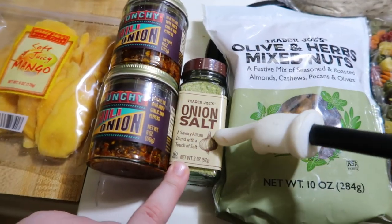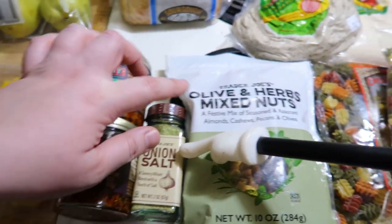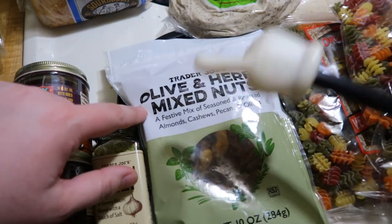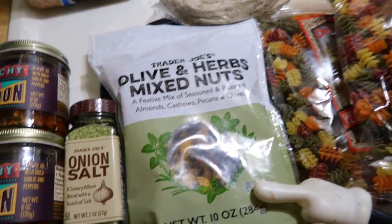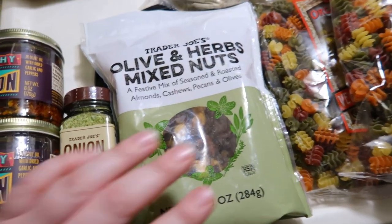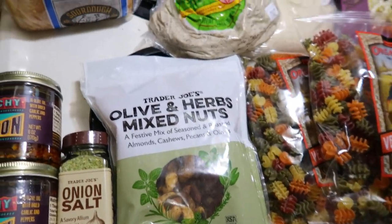Got some more onion salt. Love this stuff. Use it on so much stuff. And then this is new for me. Olive and herbs mixed nuts. A festive mix of seasoned and roasted almonds, cashews, pecans, and almonds. So I just thought that'd be something good for me to try, because I love all kinds of nut mixes and I love olives. So we'll see how I like that.